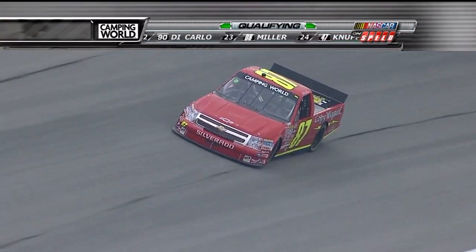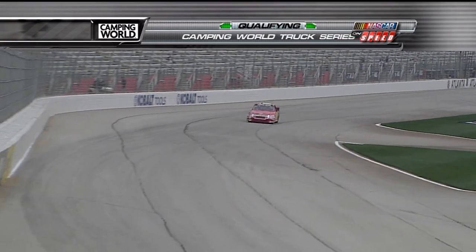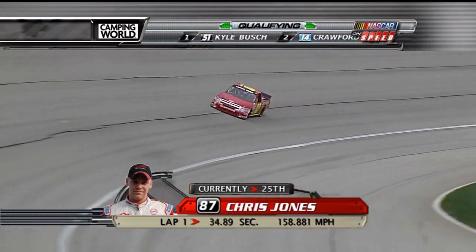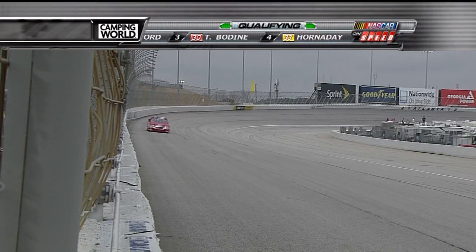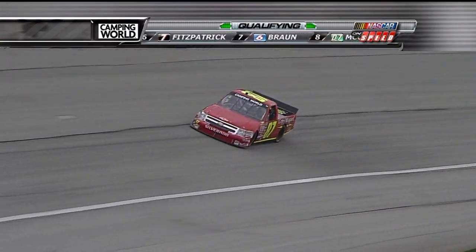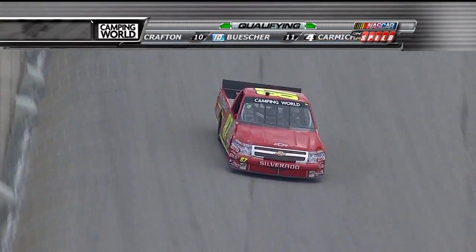Chris Jones on the racetrack now in his number 87 Chevy Silverado for his first lap of qualifying. And he's 25th quickest. 34.894, 158.88. That is the slowest truck so far of the 25 trucks that have been on the racetrack. You could look at that 2 ways. Rick went with the last quick. I said 25th quickest. He went with the last quickest, and you went with the slowest. Yeah. Which at the end of the day is pretty much the same. It's either half full or half empty.